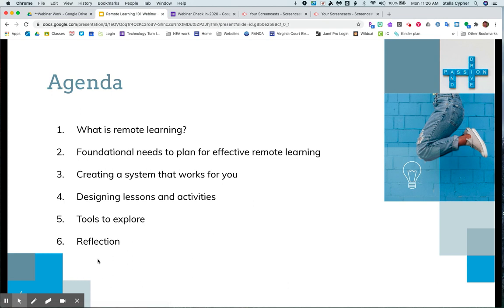So this is our agenda for the webinar. What is remote learning? Some of the foundational needs just to plan for effective remote learning. Thinking about how you can create a system that works for you. Every one of our classrooms is different. So what do you need to make your classroom more effective? What tools do you need to design lessons? And what tools are you curious about or do you think would be most effective so that you have a few weeks coming up, you can start exploring them. And we'll have an opportunity for reflection.